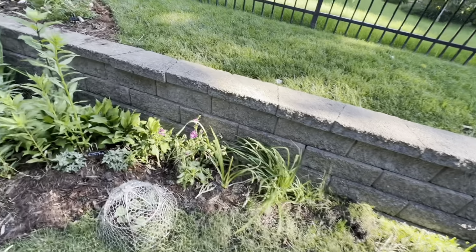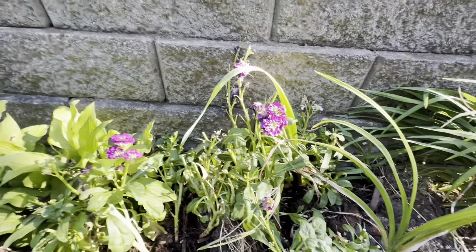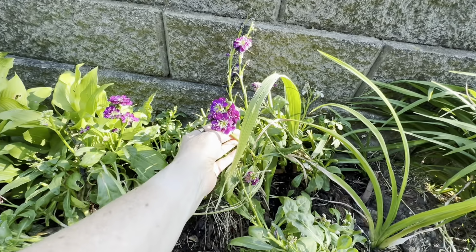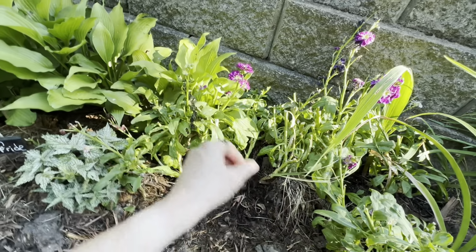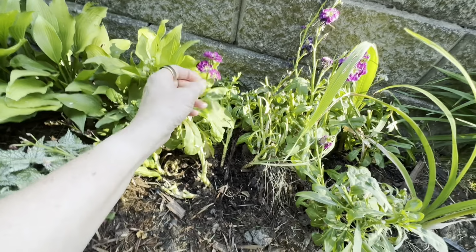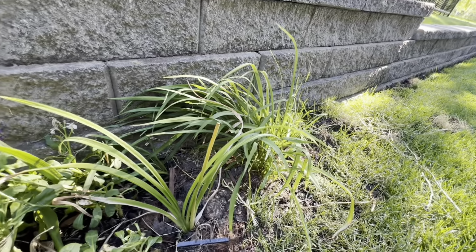I have some stock growing, which I did see a baby bunny nibbling on. But I keep it trimmed down and it'll reflush until it gets to be too hot. But it likes the moisture. See, it's got new buds ready to come up. So there's different colors here. Likes the sun and moisture. Another transplanted daylily.